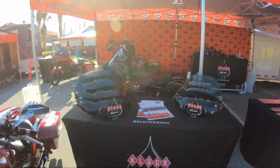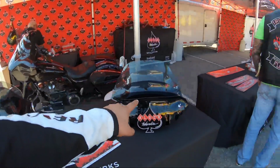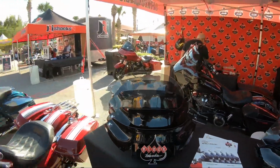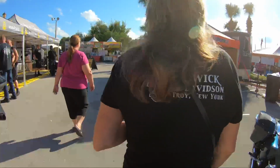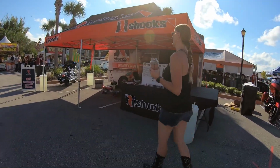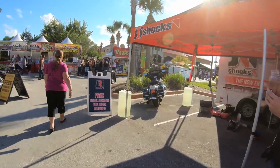You can see they have all types of shields for your motorcycle here, from your little ones up to your bigger ones. They let you demo it out on your bike, and then you make the purchase. They do suspension work here.